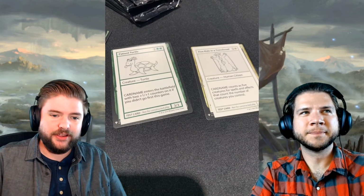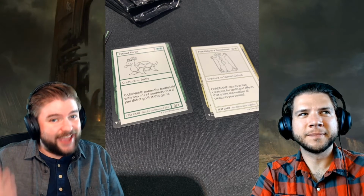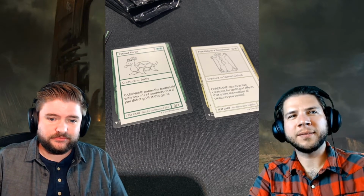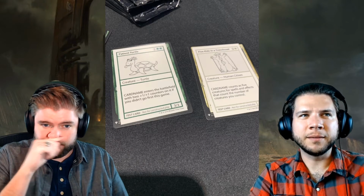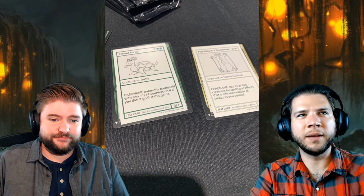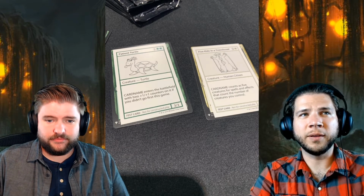Patient Turtle up here enters the battlefield with 2 +1/+1 counters if you didn't go first. I think that is a very valuable mechanic that could actually be utilized. Oh yeah, that is really interesting. This is the first time that I've seen the Patient Turtle, and the fact that it can come in as a 3/3 if you go first, and comes in as a 5/5 if not. I mean, that's strong. That's a strong card.